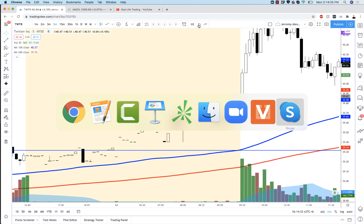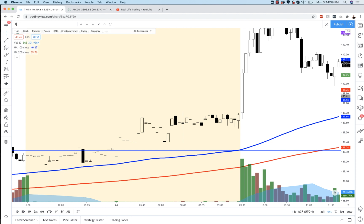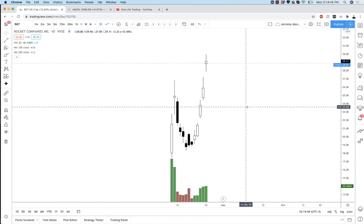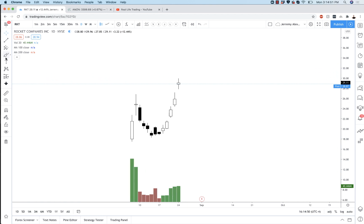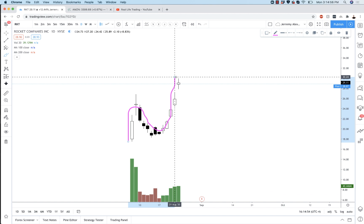I did have some stocks requested today. Let me go ahead and dive into those really quick. RKT. So RKT, which is Rocket Companies, AKA Rocket Man. This is Elton John's company. Just kidding, dumb joke. This one is making some good moves. You do have earnings in not the near to too distant future. What we have right now is just a perfect S-curve. Really beautiful on Rocket Company.